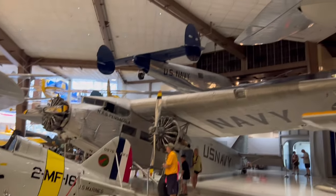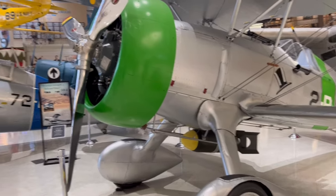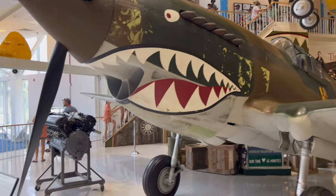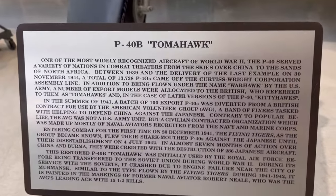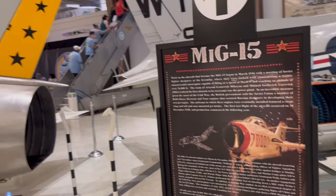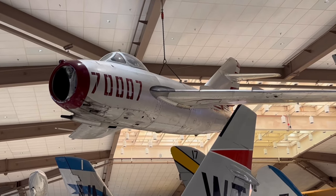And this is so cool. The old P-40. Got the MiG-15. Better shot of the MiG. That's cool.